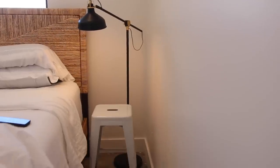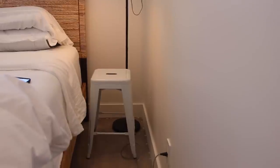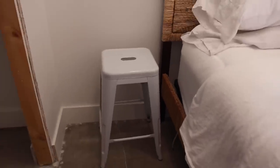But it does make it complicated for side tables. We're on the hunt for two side tables. Right now, we're just using IKEA bar stools. But I do love the bed in here. It is a nice upgrade.